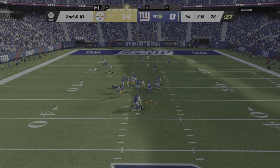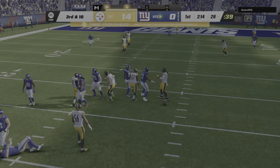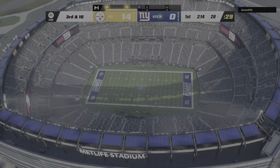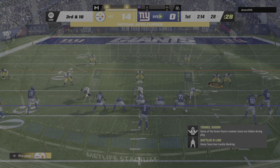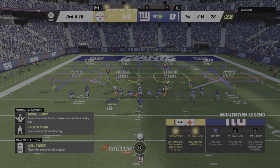Jones fakes the give to Barkley. Oh, hit as he throws there, incomplete. And he's missed now in his first 4 passing attempts. The rhythm is just not there to begin this ball game. This offense was on the move. Now 2 straight incompletions have them looking at 3rd and 10.